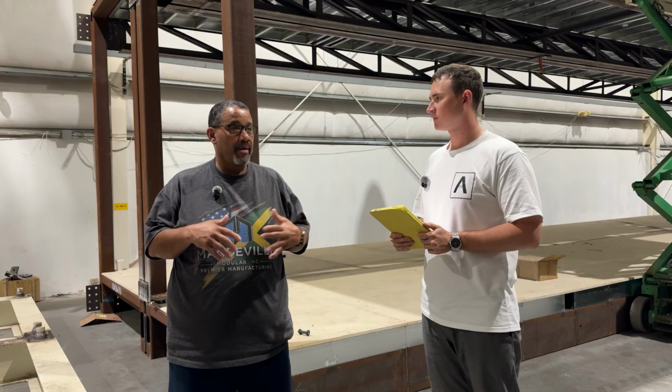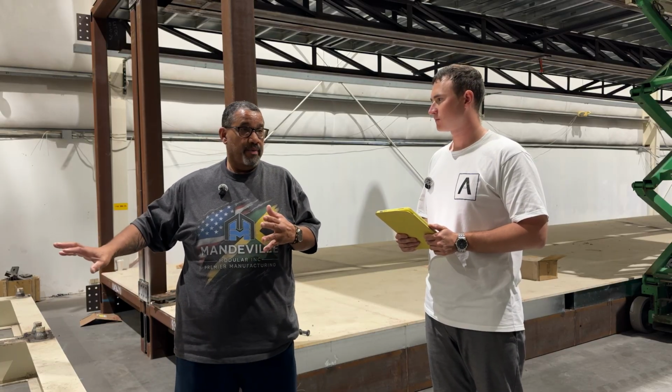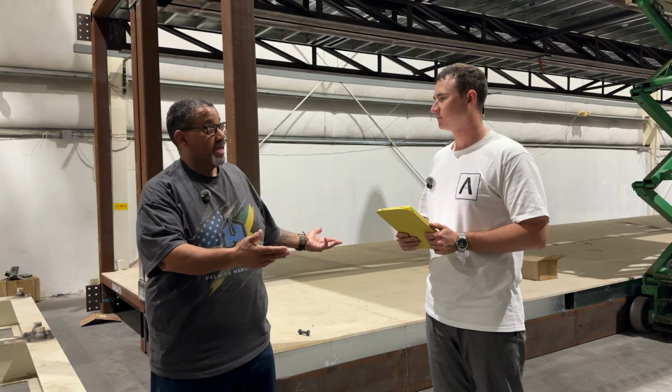We make sure it's square, it's plumb. We then move it off of that true up sled. We put it in this location it's in now. We weld it together to lock it in place, and then we start framing out the walls with all our material that's off to the side there.